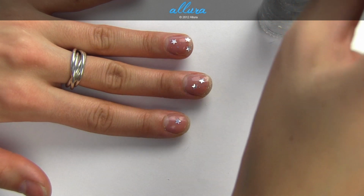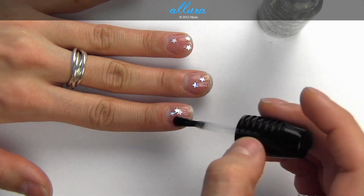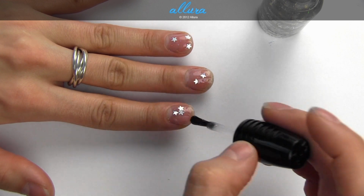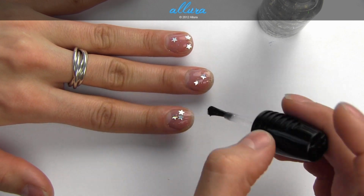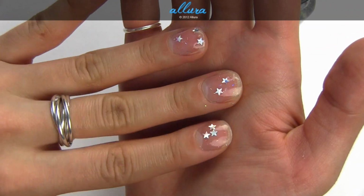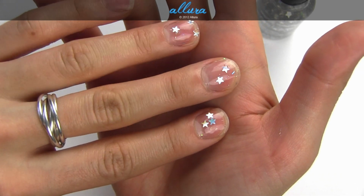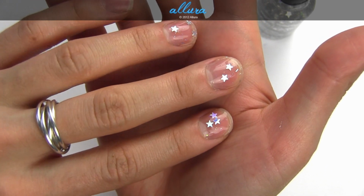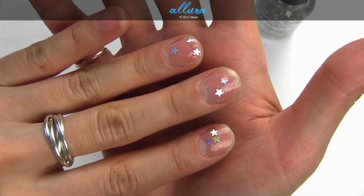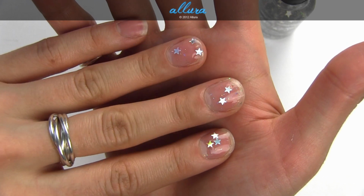Well, maybe we'll try this. Got a few stars on the brush there this time. So anyway, you can experiment, and maybe you have a better method than I do, but I'm going to stop here for now because I'm a little tired of trying to get those stars out of that bottle. And of course you can, and many of you will want to, put this over a colored nail polish underneath.